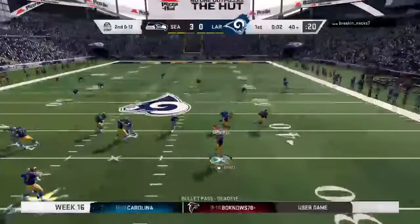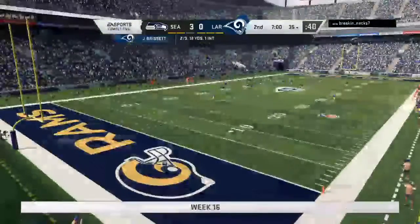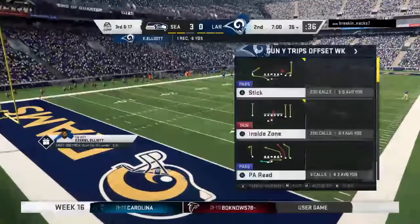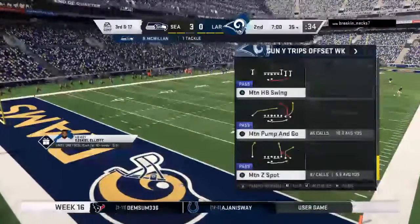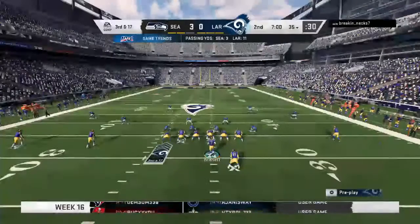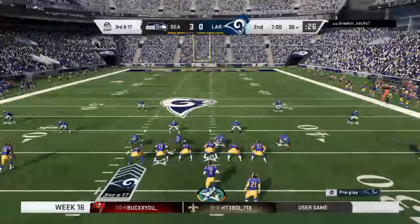Brissett. They'll set up the screen to Elliott. And that play is blown up, losing yardage back at the 35. 3-0 after 1 on EA Sports. Well, that 2nd down completion, something of a disaster, and now they're left with 3rd and long.